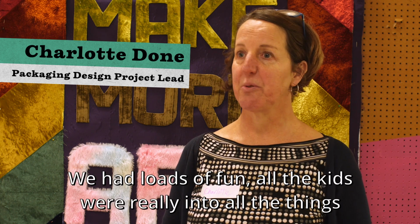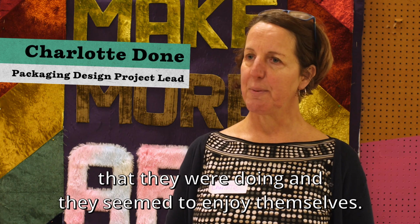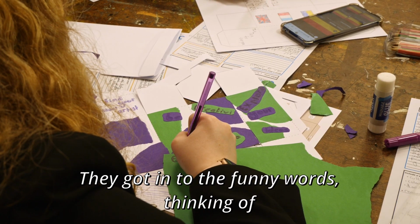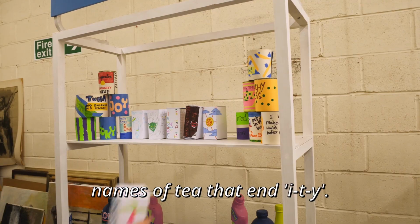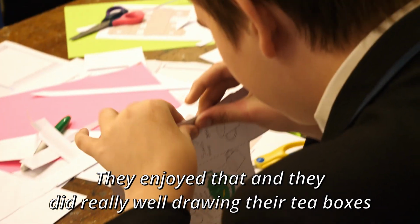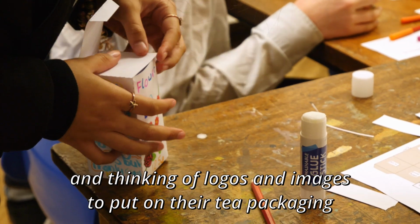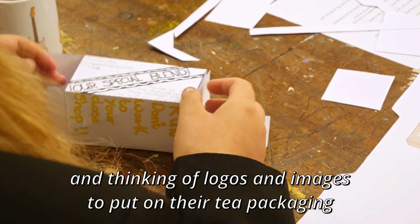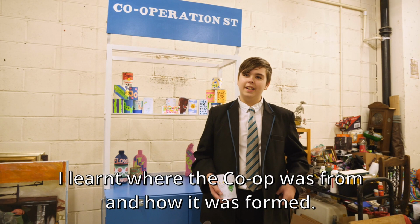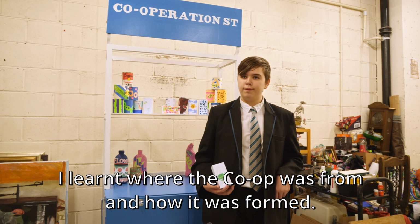It was brilliant. We had loads of fun. All the kids were really into all the things that they were doing and they seemed to enjoy themselves. They got into the funny words, thinking of names of tea that end in ITY. They enjoyed that and they did really well drawing their tea boxes and thinking of logos and images to put on their tea packaging. I learned where the co-op was from and how it was formed.